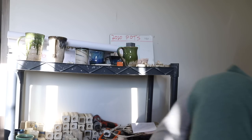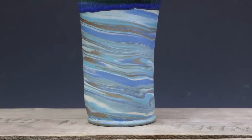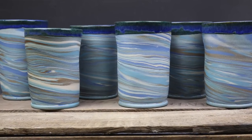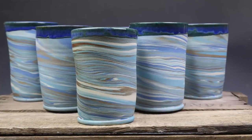The last things in here are some more marbled tumblers. And these kind of have a little twist to them, if you can see. Instead of just having them be straight up, it's got a little bit of, I don't know what you call it, indentations. But those turned out very nicely. Love them. Makes everything, you know, you got a little cocktail, some water in here, it just always tastes better.